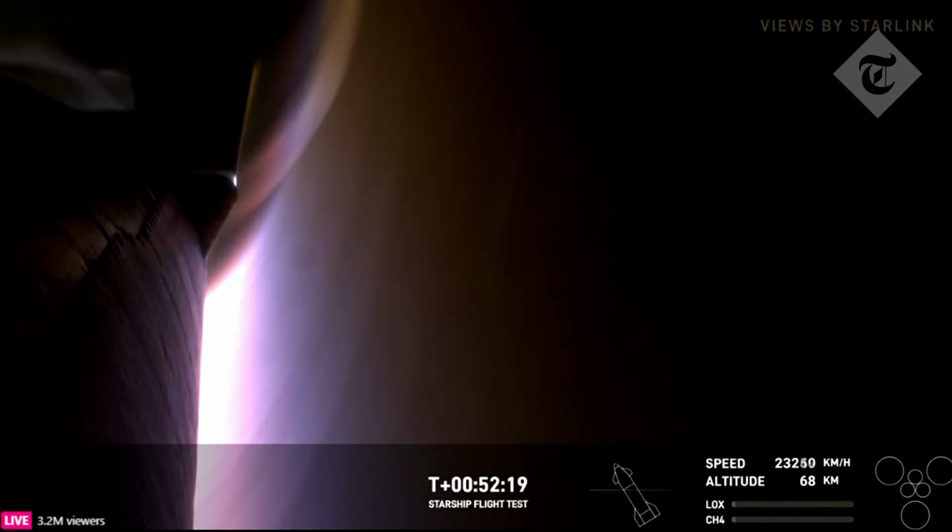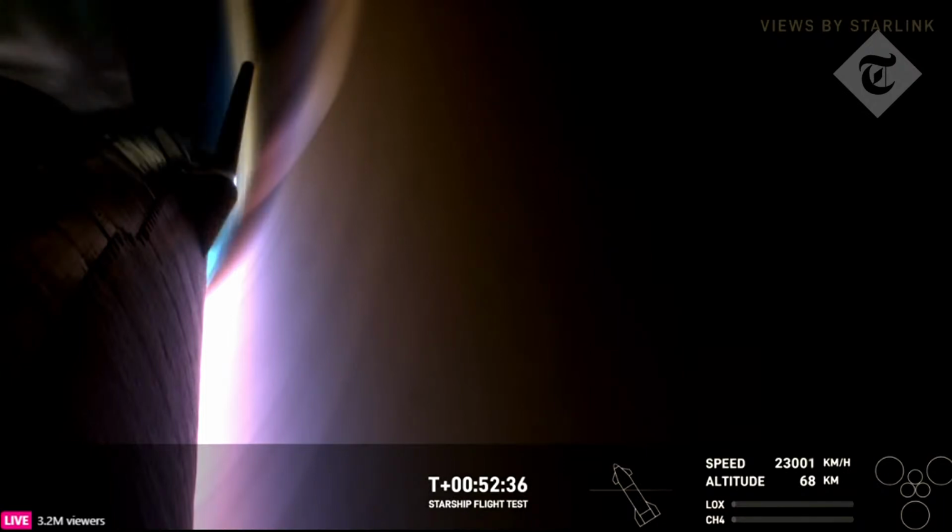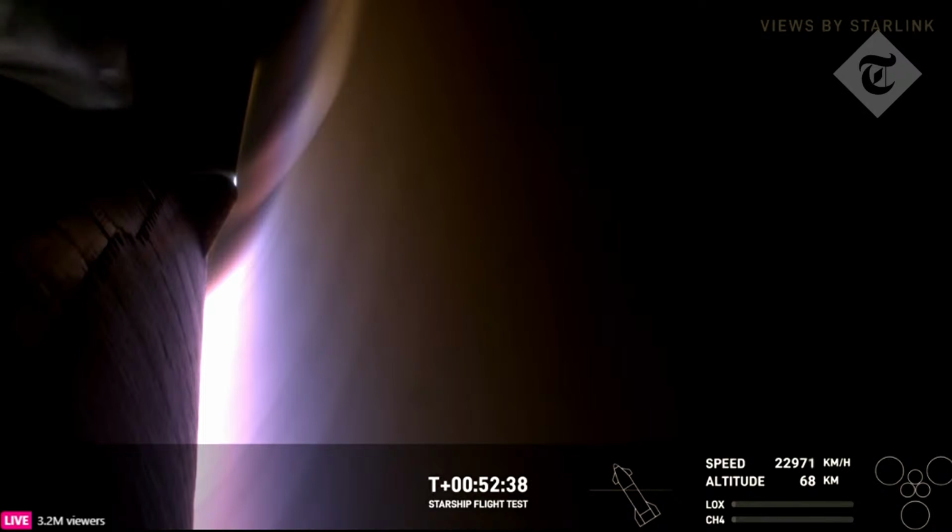Right. Now, just a quick future outlook here. So in about, let's see, at T plus about 1 hour and 2 minutes, we should hear a call out for entry transonic. That means that the ship is going near the speed of sound. And then about a minute after that, we'll hear another call out saying entry subsonic, meaning that the ship is going below the speed of sound.